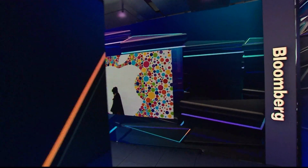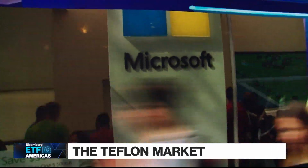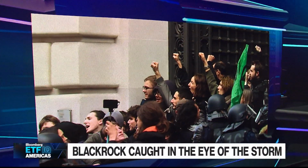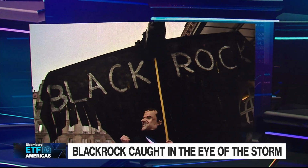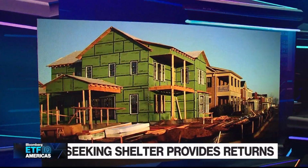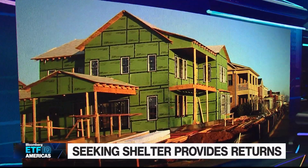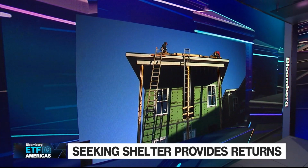The Teflon market. Negative headlines abound, but nothing sticks to U.S. big-cap stocks. Eye of the storm. Protesters in Paris target BlackRock. The asset manager tries to tackle climate change, but ends up muddying the social investing waters. And seeking shelter can provide big returns if you're targeting home builders. We build a case for leverage bets on home construction.